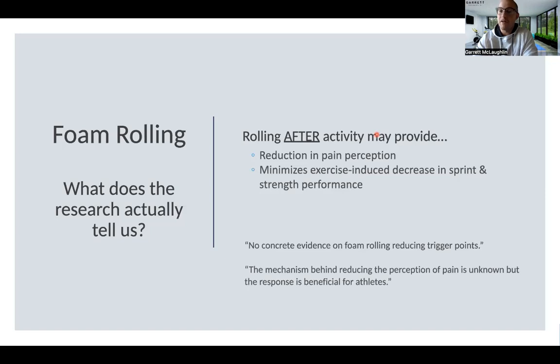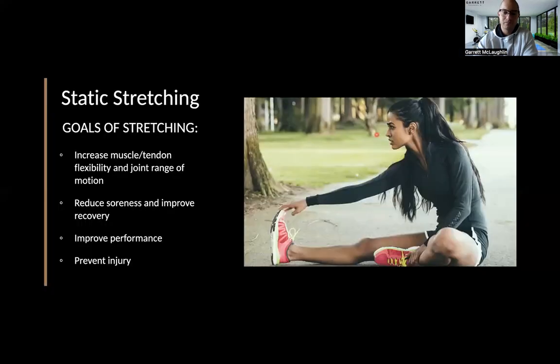We see results from it. Those results, unfortunately, are not long-term. So if you are foam rolling, continue to foam roll. It's your time. You can do whatever you want with it. Try to do something afterwards, before or afterwards, depending on how you're incorporating it, just to make sure you're holding on to some of those results and actually addressing the true underlying issue.